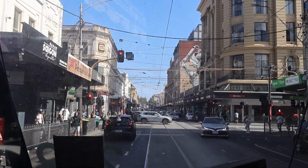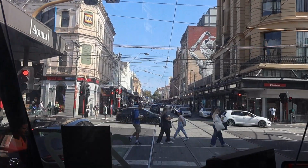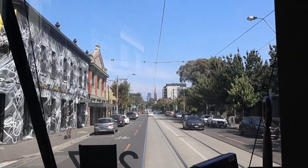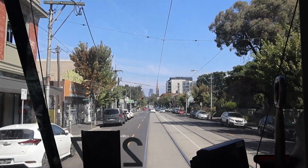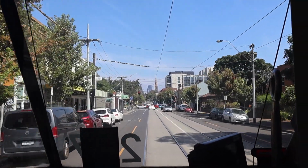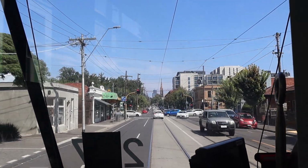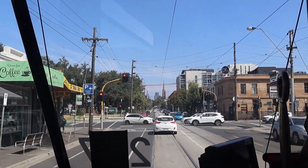The Route 78, along with the 77 and 79, was operated by Hawthorn Depot until 1965, when operation was transferred to Kew Depot due to the closure of Hawthorn Depot. In 1972, the route became shared between Glen Huntly and Kew depots. From 1972 until 1995, the route was essentially untouched with the exception of the Route 77 variation being discontinued in 1986, as mentioned earlier. In 1995, however, some major changes occurred.